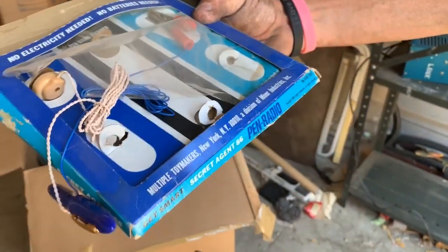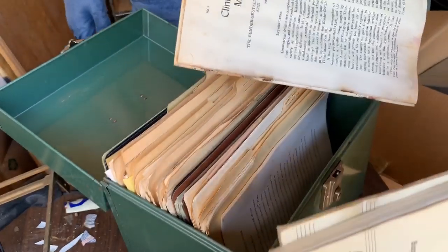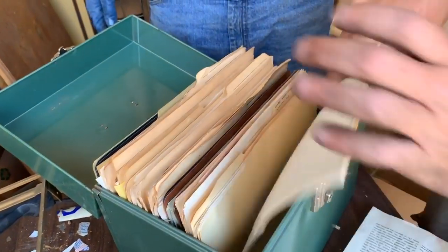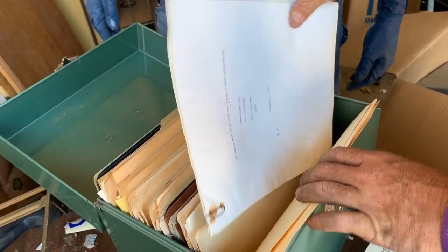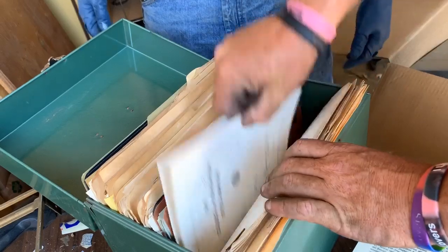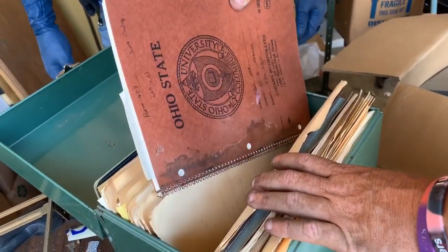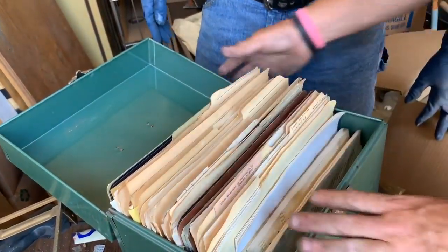What is it? Secret Agent 86 pen radio. Oh, it's some secret agent stuff. I'm gonna need this. Clinical psychology. Weird stuff. An experiment relaying 2 types of word association. This is 2 times the words. College education. This is interesting. Ohio State. Somebody's whole college. We'll leave this for personal paper.